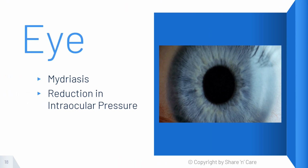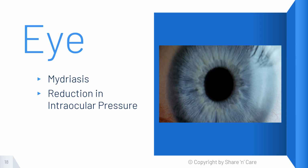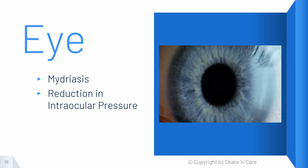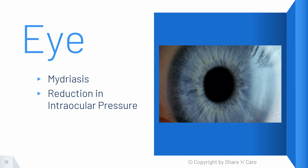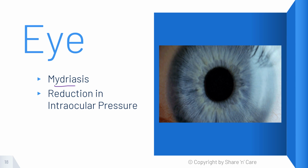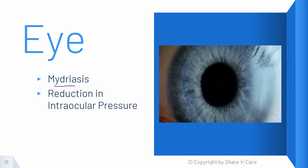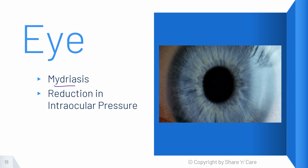In the eye, as you can see in the given picture, the radial muscles of the iris are getting contracted, as a result of which there is dilation of the pupil, which is known as mydriasis. Also, there is reduction in the intraocular pressure. Therefore, drugs like phenylephrine can also be used in case of open angle glaucoma.